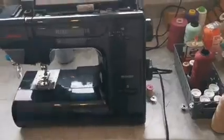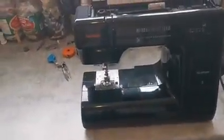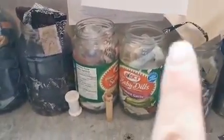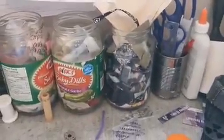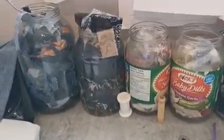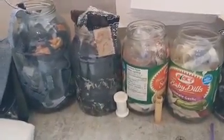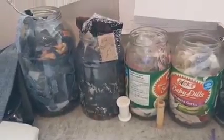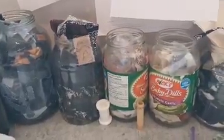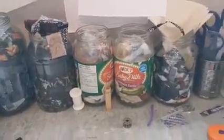Here is where I sew, and I'll give you this little tour. So as I'm sewing, as I'm trimming, none of my storage is fancy. We've got pickle jars, we've got soup cans, nothing fancy to see here, but there's all my scraps. So I try to sort them out as best I can, and then they're quick to grab, sew up something, and you're done. You're using them.